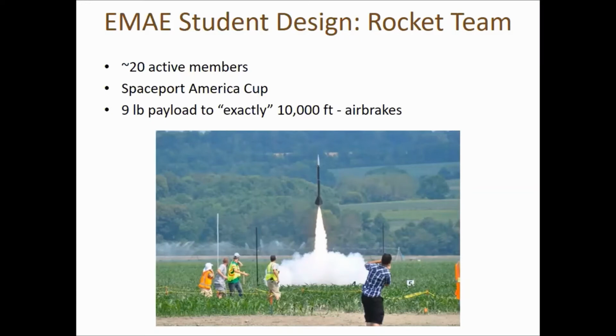A lot of teams would do this with sort of a trial and error. They'd build their rocket, they'd put an engine on it, they'd launch it. If it didn't go high enough, they'd put a bigger engine on it. If it went too high, they'd put some ballast in it to have it come down further. Or they would do this in simulation to try to test out what they would get.